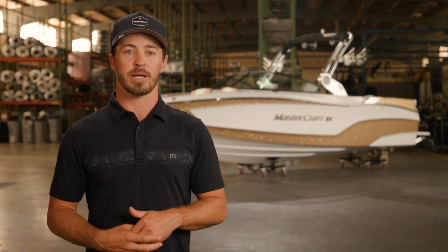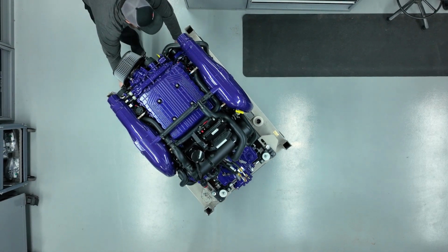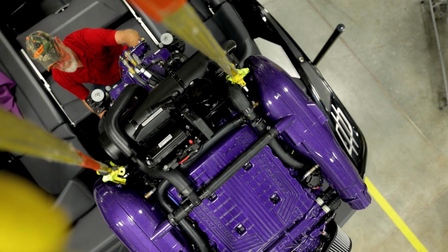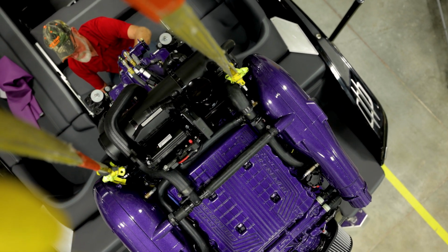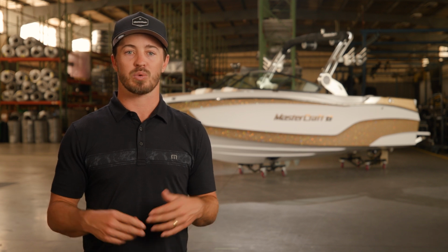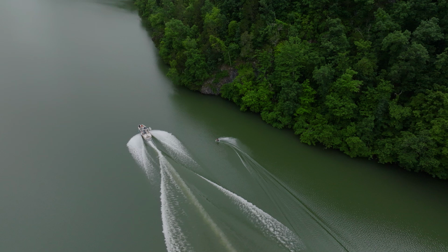And it's all backed by the Ilmor name. We partner exclusively with Ilmor Marine to design our engines. They're known for hand-building race car engines, and they are highly revered for both their performance and endurance in the racing industry. That's precisely why MasterCraft engines are backed with an unrivaled warranty, 7 years or 1,000 hours.